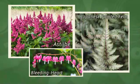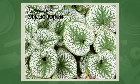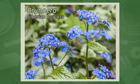Well, I'm not a native purist, so I like to use some non-natives that don't present a problem. We see hostas used so commonly that I would say they're overused sometimes, but there are some great varieties. Some of the tried and true non-natives are Astilbe, Dicentra, our bleeding heart, Japanese painted fern, and Brunnera, which I cannot recall the common name for. At any rate, it's a good one. It's got really beautiful foliage and small purple flowers.